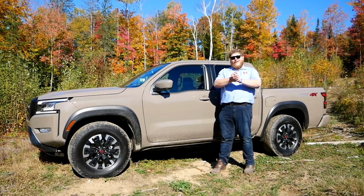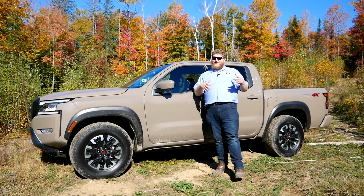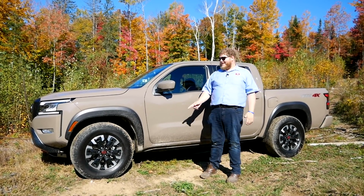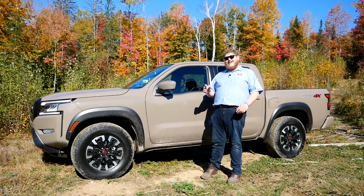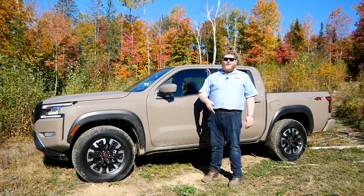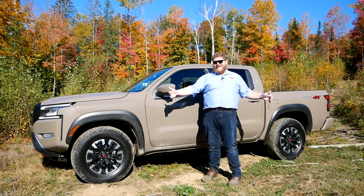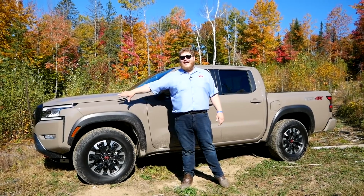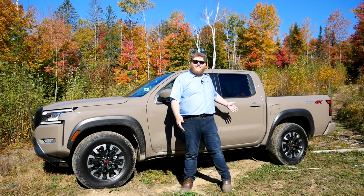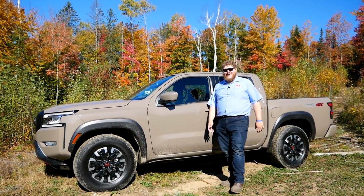Now let me explain to you why I said this is a heavy refresh. Of course Nissan calls it all new, but it's still the same frame in this Frontier. Now this Frontier is a little bit bigger than the outgoing model. 5 inches in length is the biggest difference, but that 5 inches is all up here in the hood, in the front end. So you're not actually getting more usable space in the cab or back there in the bed.